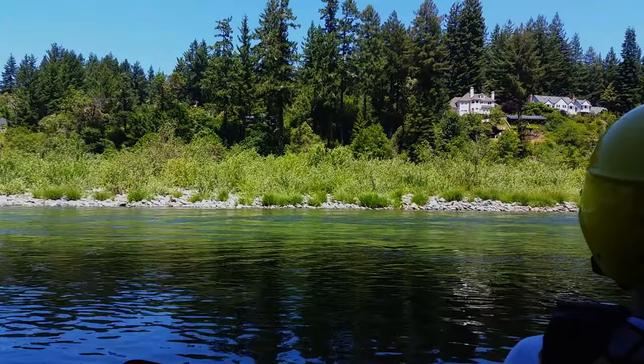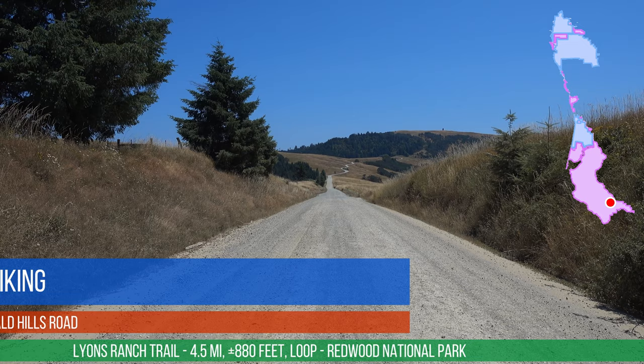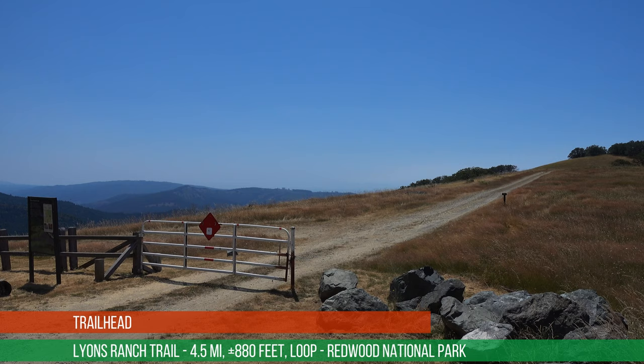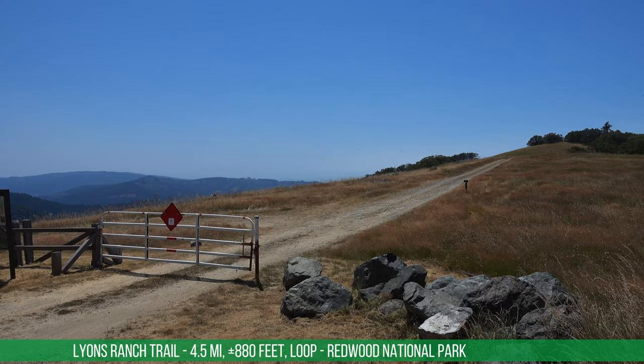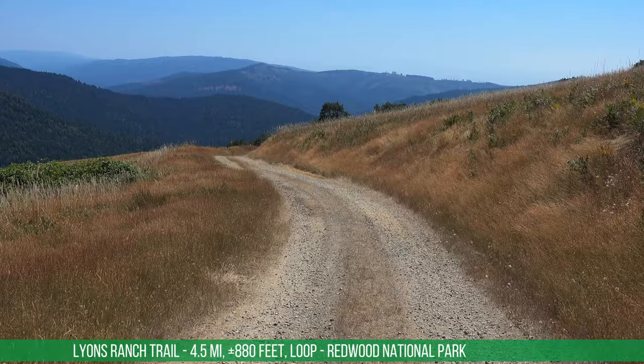Our hiking journey began at Lyons Ranch, which is the furthest south trail of any in the park. It's one of the harder trails to access. We had to drive 17 miles on Bald Hills Road, a scenic but dusty and partly unpaved road to the trailhead. The benefit, though, is that we didn't see anyone else on the hike. Lyons Ranch is different than almost every other trail in the park, because it features wide open meadow areas with expansive views compared to forests and beaches.